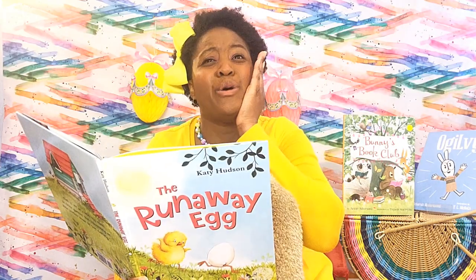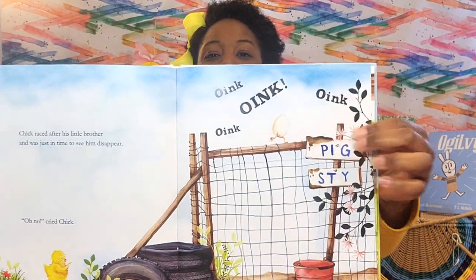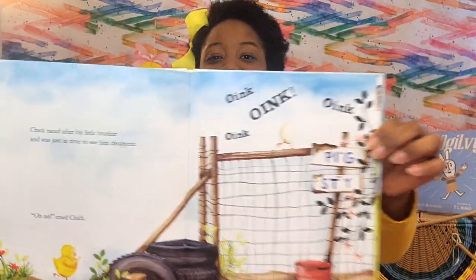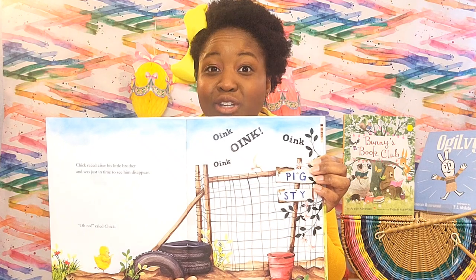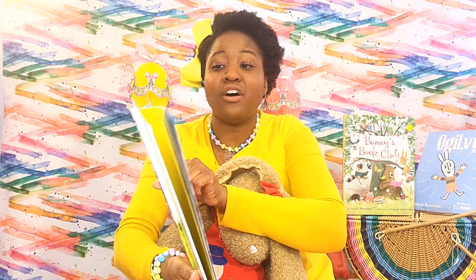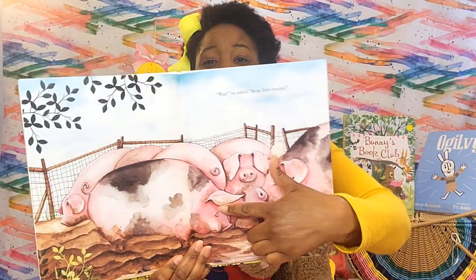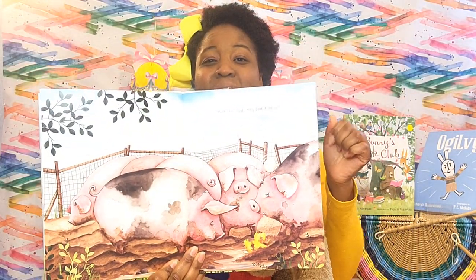"Oh no," he cried. "Where is he going?" He says, "Oink, oink, oink." Where do you think his baby brother is going? What animal says oink? "Wait," he called. "Stop, little brother." That's right. He went in the pig pen.